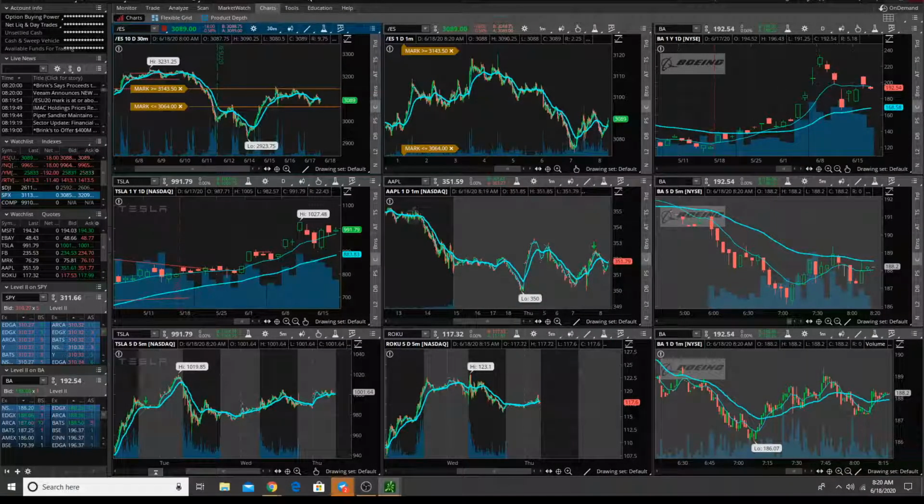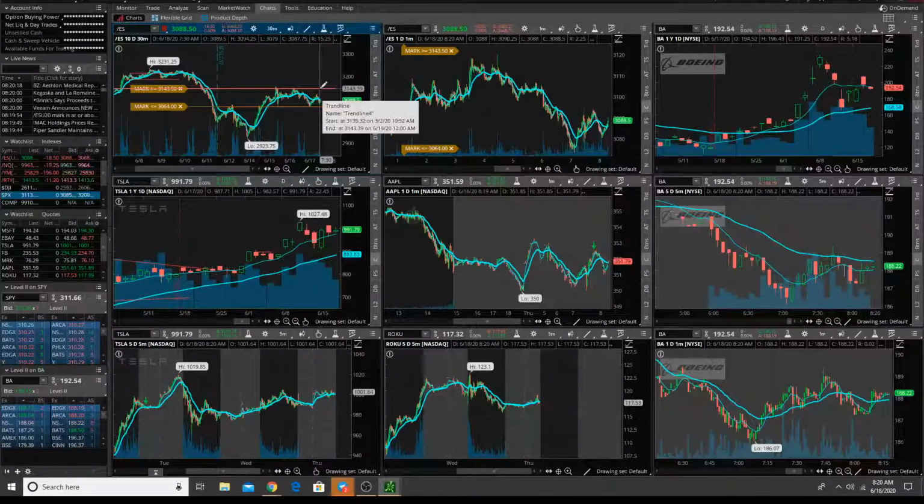Gotta know if it's at or above, because if it breaks above, then we can see the market trend up. Breaks below, we can see a big old crash. Yeah, probably 100 points. 100 more points than it's already down. It's down 200 points right now.